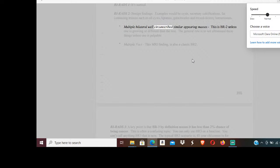Multiple bilateral well-circumscribed similar-appearing masses, this is BI-RADS 2 unless one is growing or different than the rest. The general rule is to not ultrasound these things unless one is palpable. Multiple foci, this MRI finding, is also a classic BI-RADS 2.